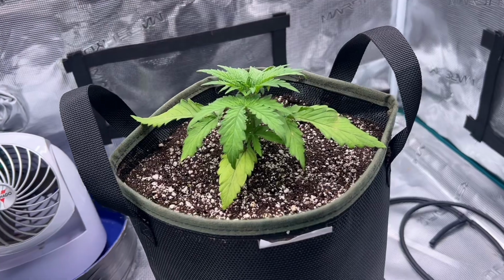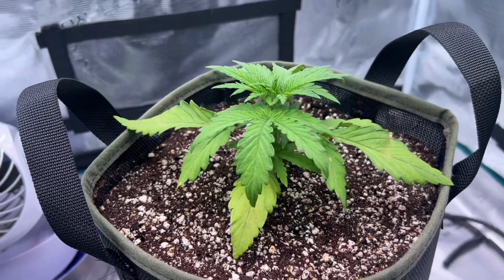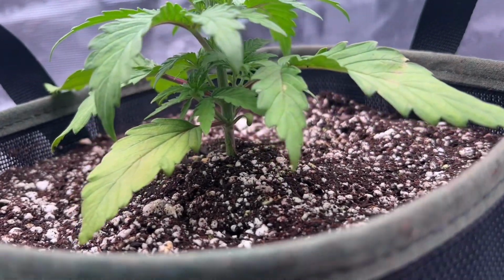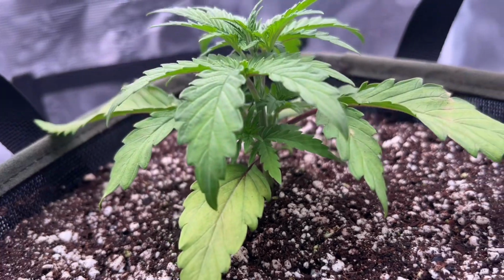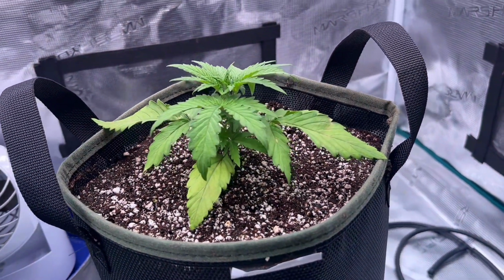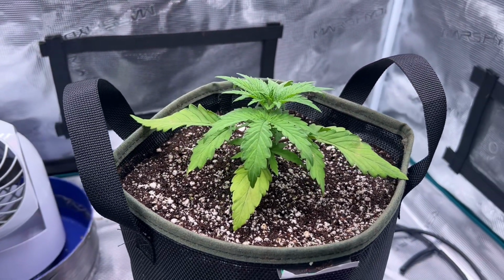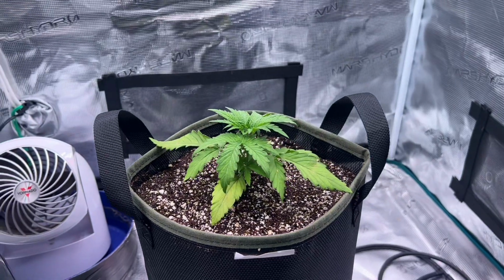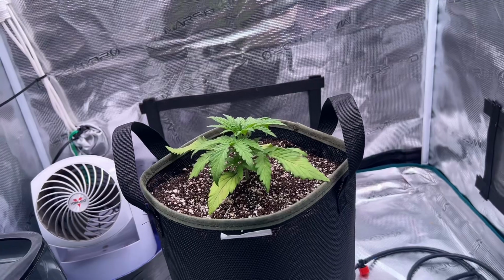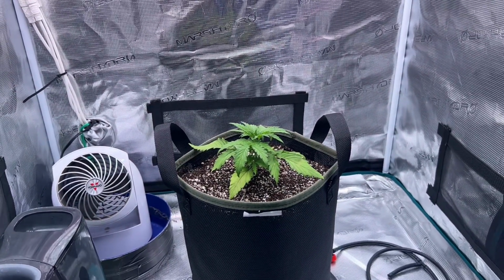And then around day 21, I'm going to top. Right now it's working on node number 5, so I should be able to top at node number 6. I'm not seeing any pistils yet, so no signs of flowering, which is a good thing. I'm really hoping flower holds off for another couple weeks so this thing can really veg. Topping at node 6 will give me 12 main shoots, and then if it vegs for the next 2 weeks, I'll get a lot of side branching, creating a nice big full bouquet of buds.